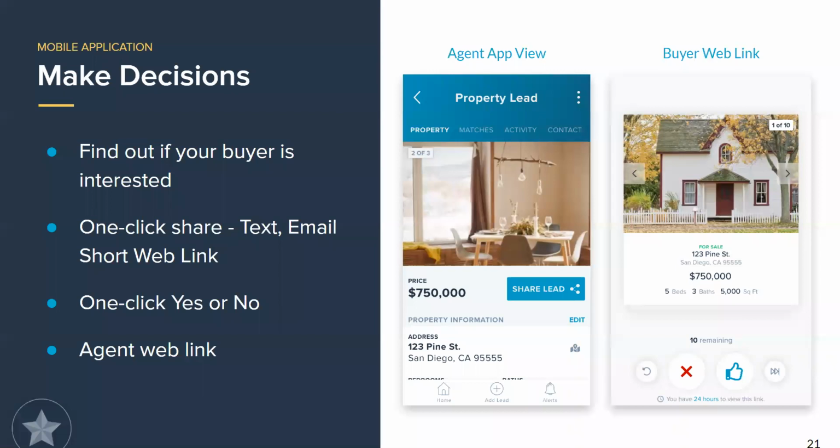Your buyer clicks on the link. This second illustration is an example of what that page would look like. They have an opportunity of looking at any pictures, looking at basic property information, and then they can say whether they're interested or not. So that thumbs up, obviously, hey, they're interested in this property. Or that X, you know what, nope, not for me, not interested. And that one click from your buyer or seller directly gets piped into Raven.